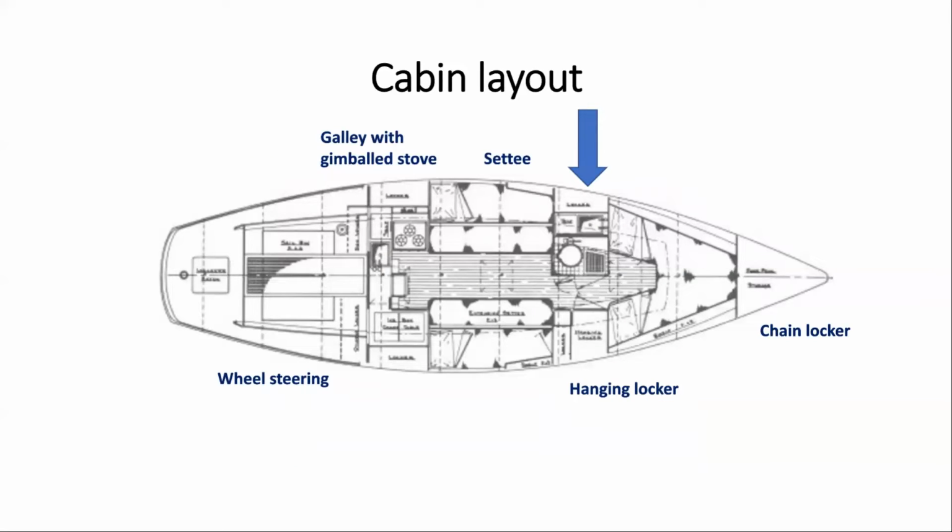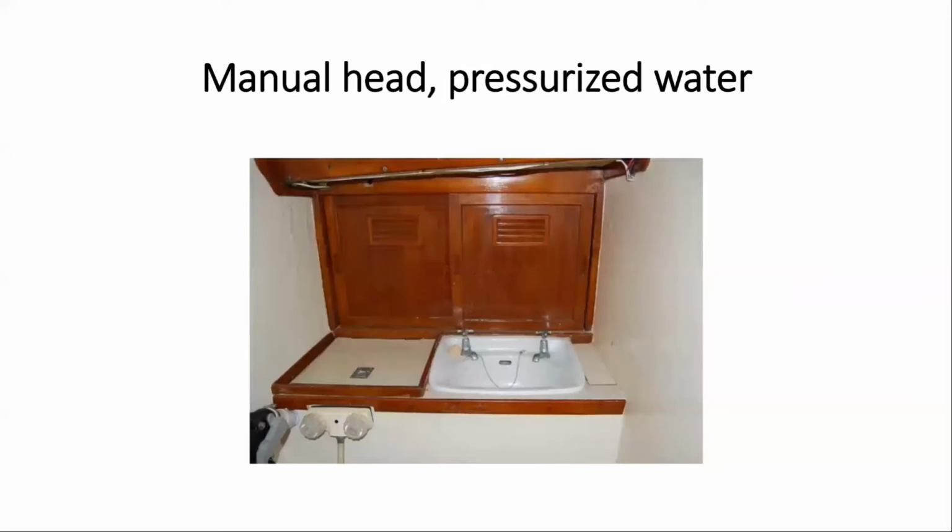Here from aft of the V-berth, there's a head. Let's take a look in there. These are the original fittings. There is a manual head. There's hot and cold pressurized water and a nice little cabinet behind. There's a lot of this teak cabinet work. These Cheoy Lees were built in Hong Kong, and some of them have a lot of nice woodwork. This has just a lot of accent woodwork, but it does have some very nice cabinetry, which is in good shape.